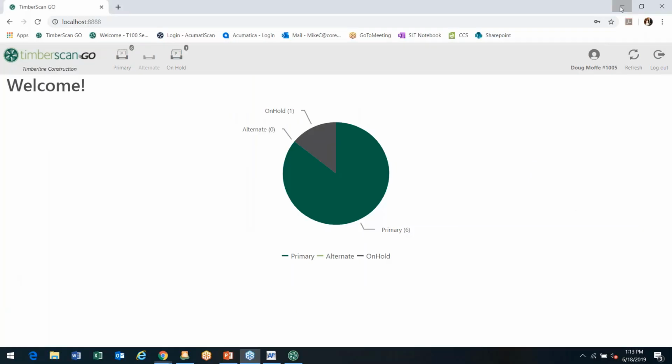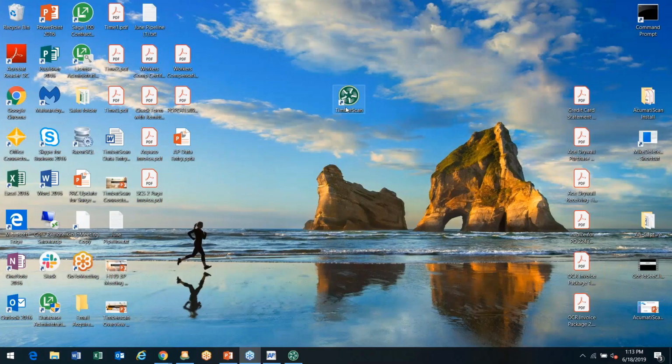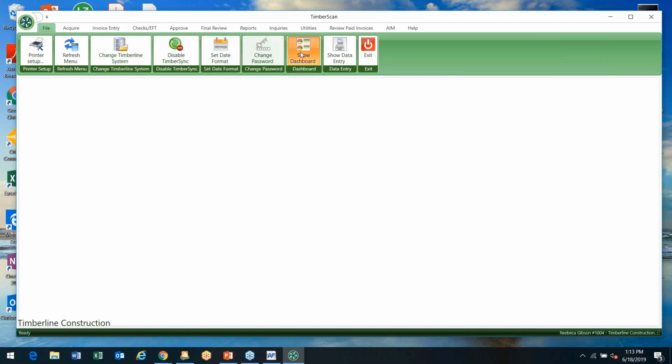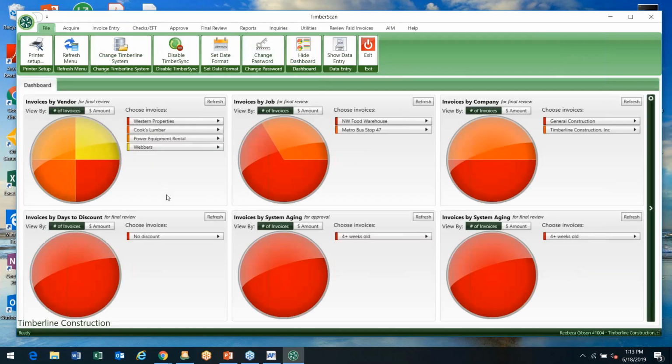With that, I've already logged into TymberScan. So basically, to do that, it's simply selecting an icon on your desktop like you see here. It takes you through your security credentials to a screen that may typically look like this. If I wanted to, I can also look at information in a dashboard. So I can quickly isolate, as I've logged into the system, what invoices I need to take action on, or perhaps someone else needs to take action on.